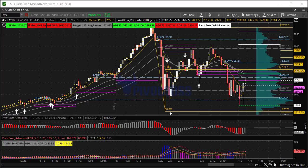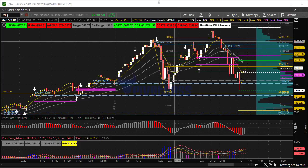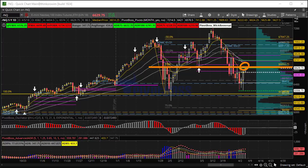Alright, taking a look here at the NQ. Very similar behavior here overall. We're testing basically the midpoint of the range, 66.53. You've heard me say that quite a bit ever since on the intraday time frame here in the trading room.